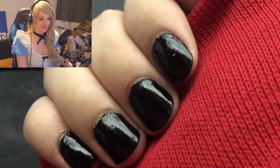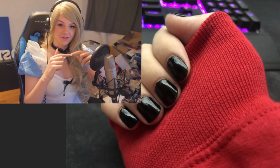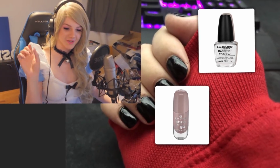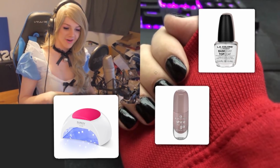Well, let me give you a tip, right? Length of nails doesn't really matter. That's up to you. However, when you do them, you can push back a bit when you're painting nails. So you go like that, you push back a bit and it gets a nice clean line. Now, use a base coat, use gel nail polish. Get yourself an LED lamp thing. That's what they do in every nail salon. They don't use any of the drying with air stuff.